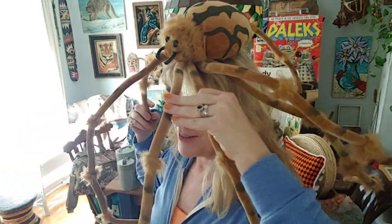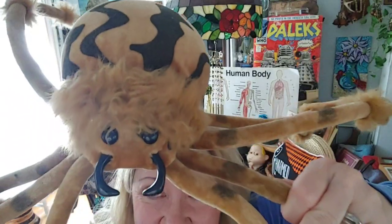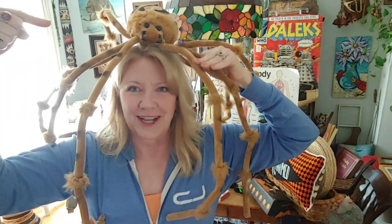It's contemporary. The girls decided to get a little lunch, and there was a Goodwill next door, and I said, well, I'm gonna go in there and check it out. And guess what I found? This great big spider. He's gonna be great for the Halloween booth next year. We had another one like this last year and he sold, so definitely had to grab the spider. And I put him on my head, Joanne.